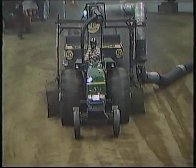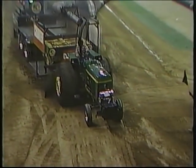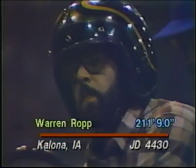John, just as he left the line, we learned that was Warren Ropp, Ernie's son, doing the driving. From Kalona, Iowa. They're John Deere dealers out there in southeastern Iowa, the 4430, and you'll never see a better running Deere in this class than the Ropp tractor. They really had some speed up off the line, a tremendous pull. And here it is, 211.9.0, so it's not quite good enough to take the lead away from Bobby Byrum, but Warren Ropp comes through with a good strong pull.